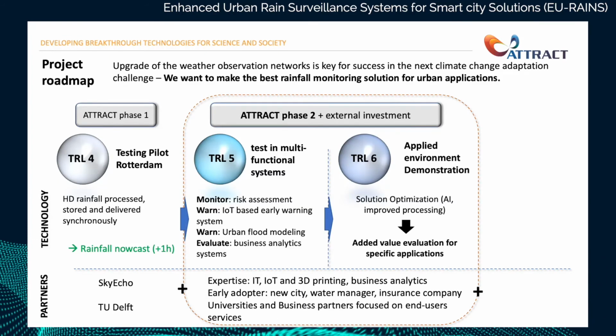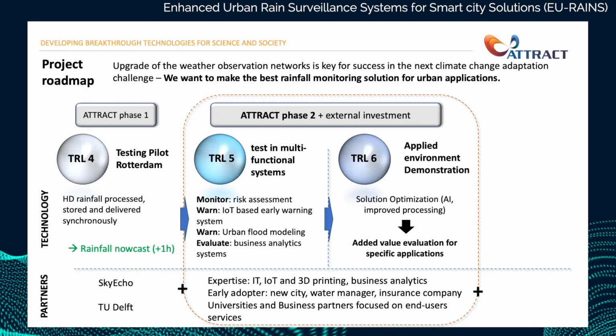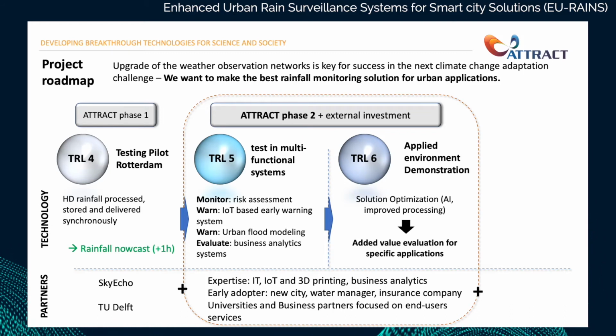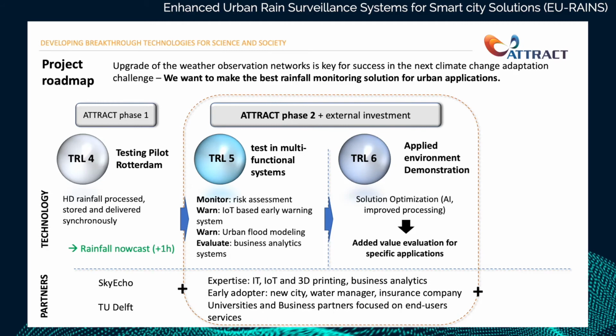Attract Phase 2 shall start at TRL 5, with the aim to pivot the project from a technology-driven development to a more application-driven development, focused on end-user experience which is closer to the final operation environment. Through TRL 5, our solution shall therefore be integrated within different types of system applications: risk-based assessment analysis, early warning system, flood modeling, and business model analytics.